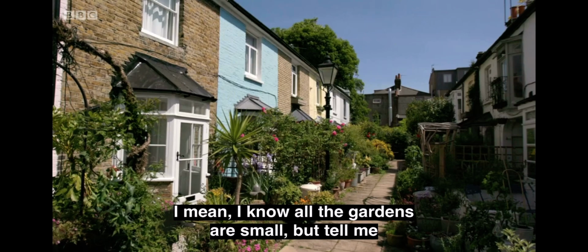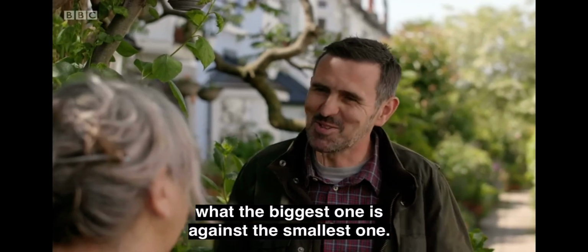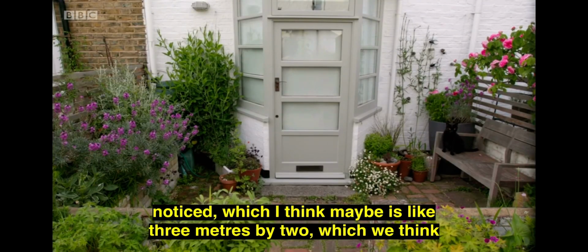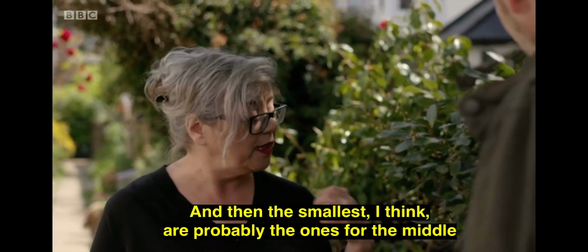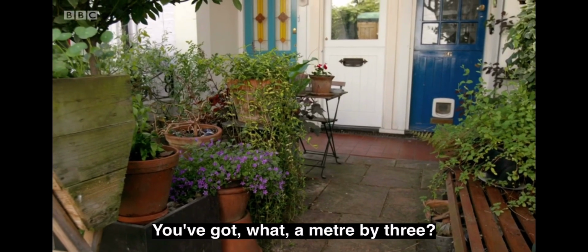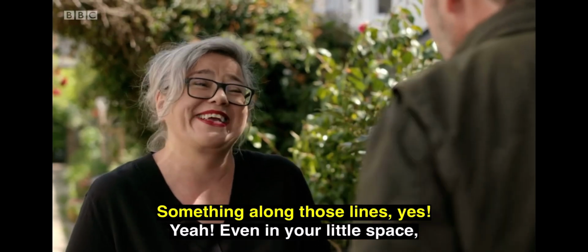I know all the gardens are small, but tell me what the biggest one is against the smallest one. Well, there is an enormous garden, clearly, which you will have noticed, which I think is maybe 3 metres by 2, which we think of as landed gentry in this neck of the woods. And then the smallest are probably the ones for the middle houses like mine. But you've done well, though, haven't you? You've got, what, 1 metre by 3? Something along those lines.